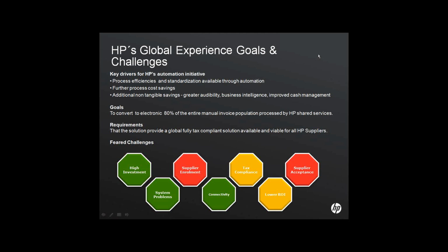The goal at that stage was to convert to electronic 80% of our entire invoice receipt within an HP shared service organization.